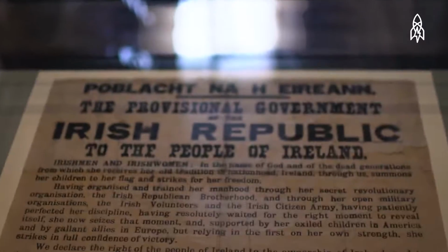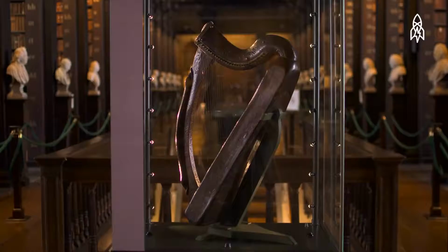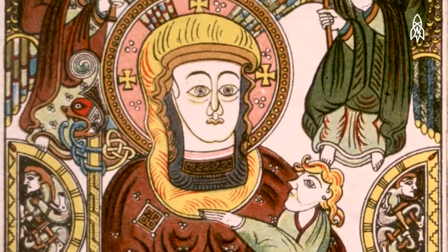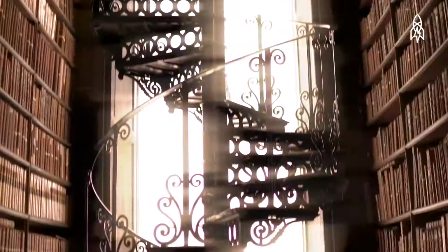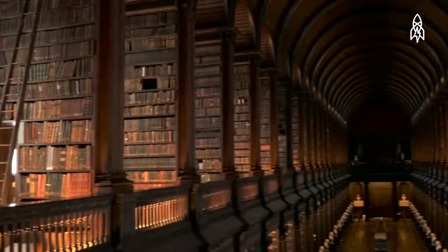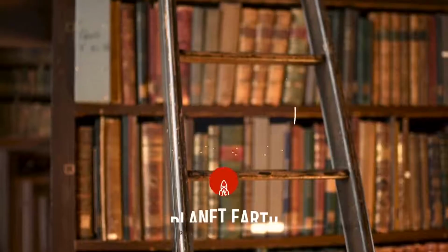The Long Room is also home to one of the last remaining copies of the 1916 Proclamation of the Irish Republic, the Trinity College Harp, which is from the 15th century, and the Book of Kells, an illuminated manuscript of the Four Gospels that is from the 8th century. It is the largest library in Ireland, and as a copyright library, it can obtain books and materials published in Ireland for free. It is the only library in the country to hold this right.